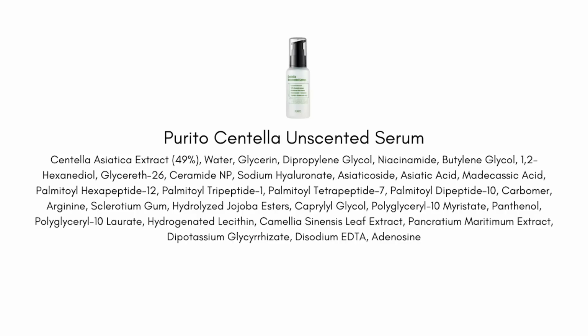Purito has a slightly different point of view when it comes to their skincare formulation. So I really do need to mention the other ingredients in here that create this formula, including Centella, ceramide NP, and niacinamide. And these are really focused on soothing the skin and strengthening the skin barrier.